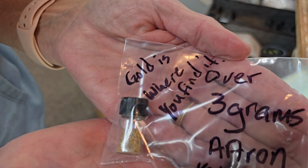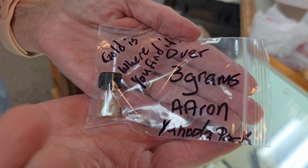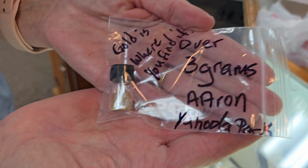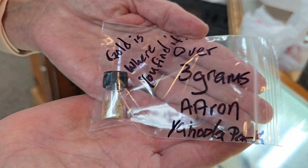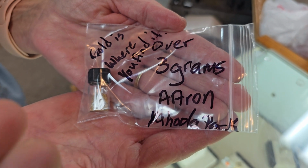And here you go. It's here, donated to the Cresson Gold Mine. So if you want to see the gold I panned out on live stream at Yahula Creek Park, it's all right there. So come visit Cresson Mine and ask to see the gold, and it'll be here.